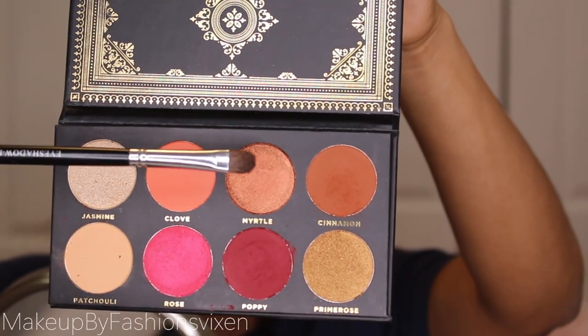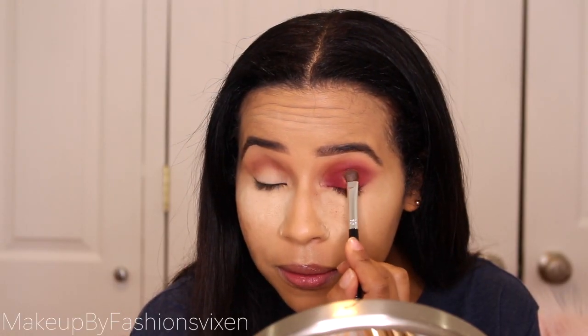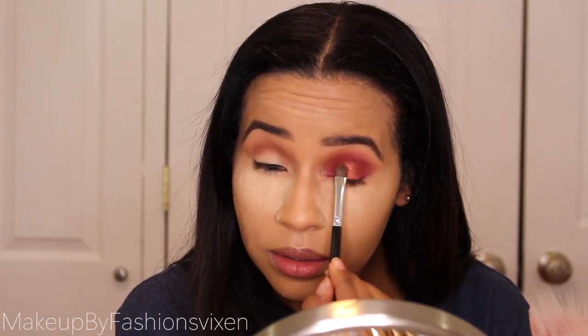And I'm gonna dig into Myrtle. Right here. It's pretty. Just kind of like a highlight on the eyelid is what I'm going for. So I think I'm going to leave it like this. Apply some eyeliner and my lashes, and then I'll come back on camera. I'm also doing this eye just because I want to save time off of camera. And maybe contour too.